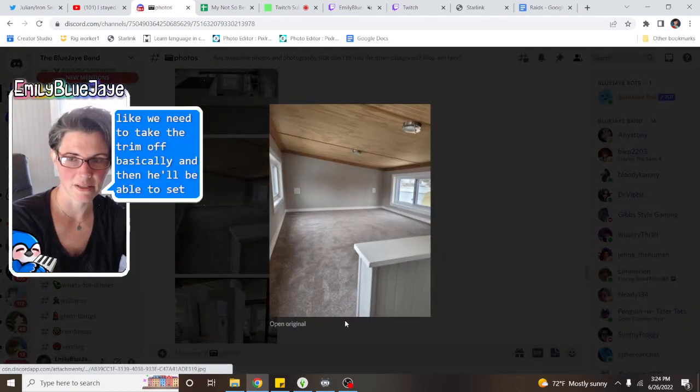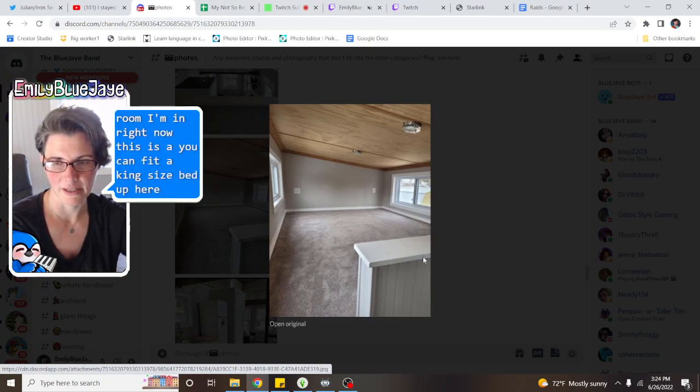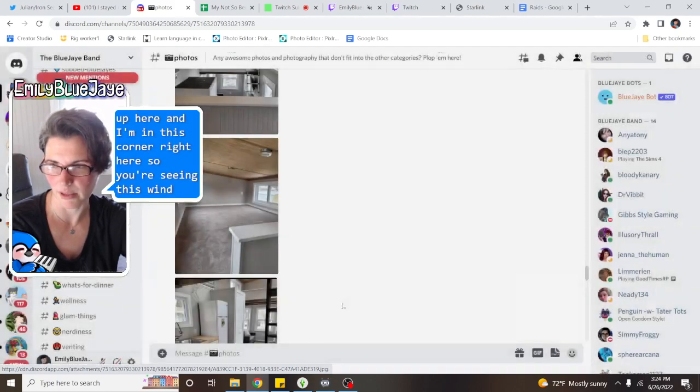So here's the room I'm in right now. You can fit a king size bed up here. And I'm in this corner right here. So you're seeing this window behind me.